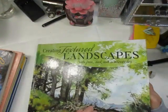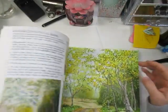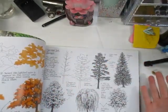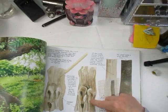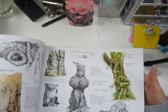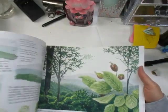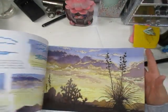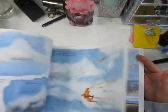Now this is geared for watercolor and pen and ink. So I just really love this book. Just beautiful photographs, beautiful paintings, and it goes through and shows you pen and ink foliage, and it shows you how to do texture by scraping your paint off. It's just a nice book. There's so much information in this book that is geared to the pen and ink with your watercolors, showing you different techniques and ways to do different things.